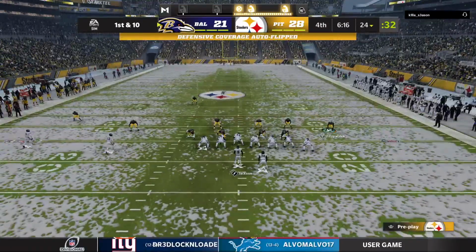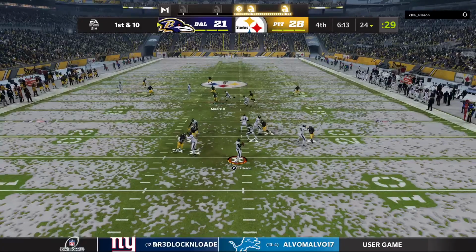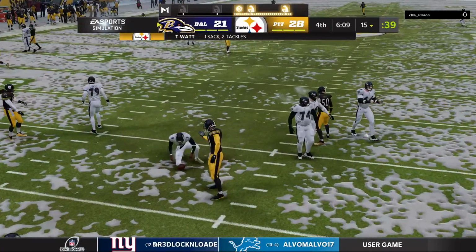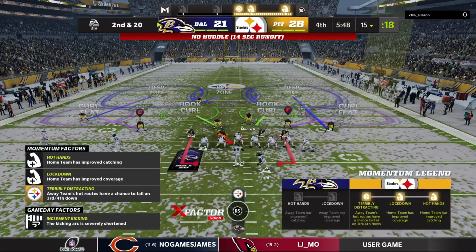The Raven offense set at the line for this next drive. And this could be the defining moment of their season, all hyperbole aside. You're trailing here in the 4th quarter. The pressure comes, and the Steelers take him down. And the job becomes twice as difficult now after the sack. It's 2nd and 20.